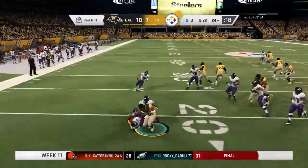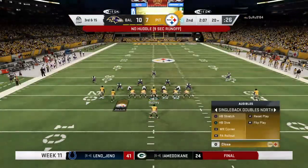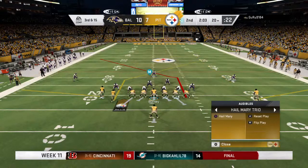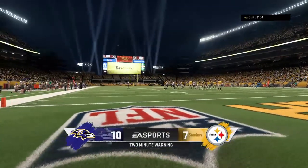And to give this time to the tailback. And once again, they stop him behind the line. Great job by this Ravens defense. He lost 4 there, and it's 3rd down. 2 minutes remaining in the first half. 10-7, our score.